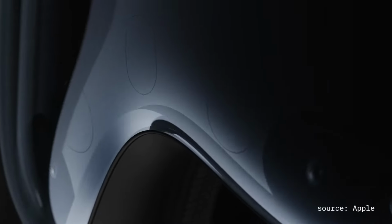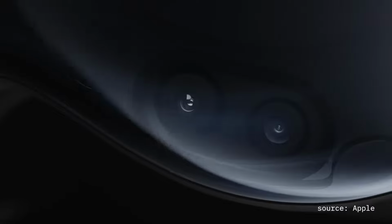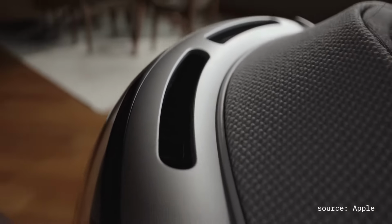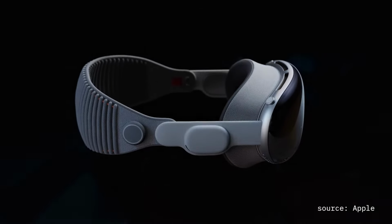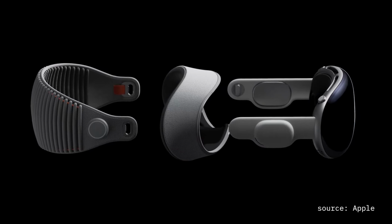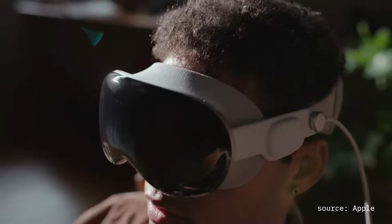Now, for its appearance, it is a singular piece of three-dimensionally formed laminated glass that flows into an aluminum alloy frame that curves to perfectly wrap around your face. It has a sleek and modern design while still ensuring comfort, allowing you to use it for hours. It is even designed with a headband that provides excellent cushioning and breathability for extra comfort.